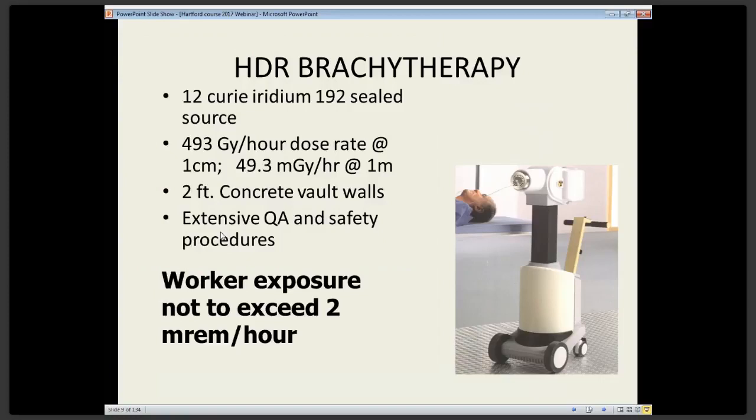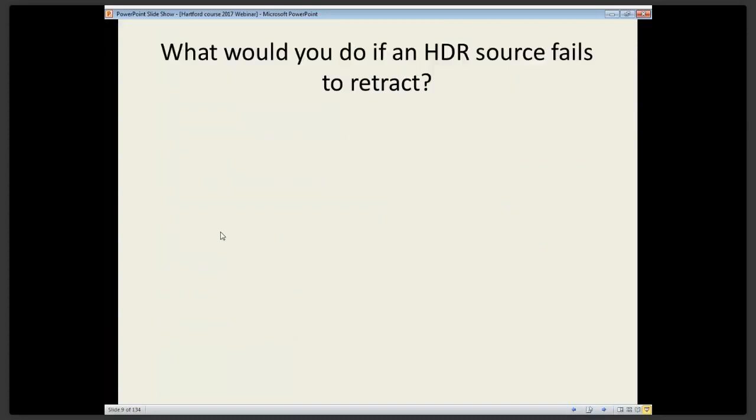This is important. The worker exposure level is not ever to exceed 2 millirem in an hour. So no matter what we do as radiation workers in the field of radiation oncology, never, ever are we to be exposed more than 2 millirem per hour. That is a hard, fast rule from the Nuclear Regulatory Commission, and all of the shielding design, everything that is done to protect the public and the workers from the sources of radiation has to come in under 2 millirem per hour in order for it to be properly licensed.